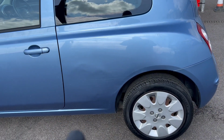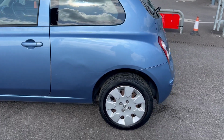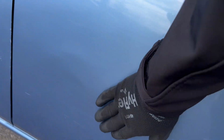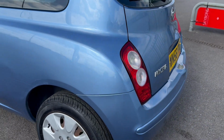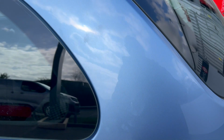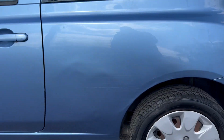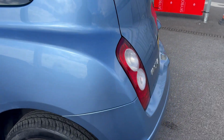So here's the most damage that I think I've found on this vehicle, on this rear nearside arch. It's had a bang here going through onto the archway, and maybe a tiny little dent in here as well, and some fading on the paintwork. It looks like it could benefit from a bit of a polish, some of this paintwork. So that is the main damage. Not horrendous, maybe easy to fix by someone.